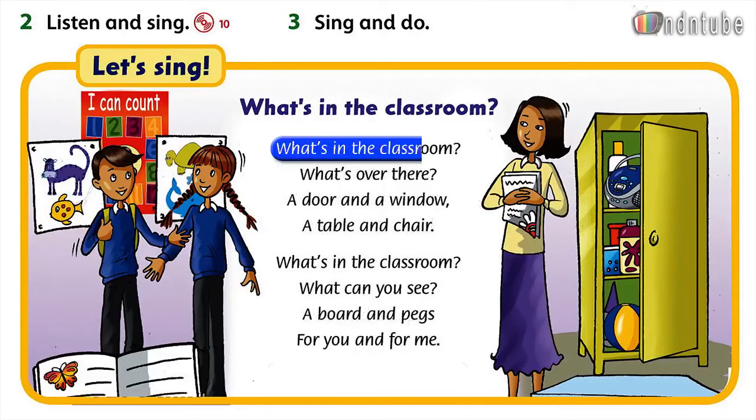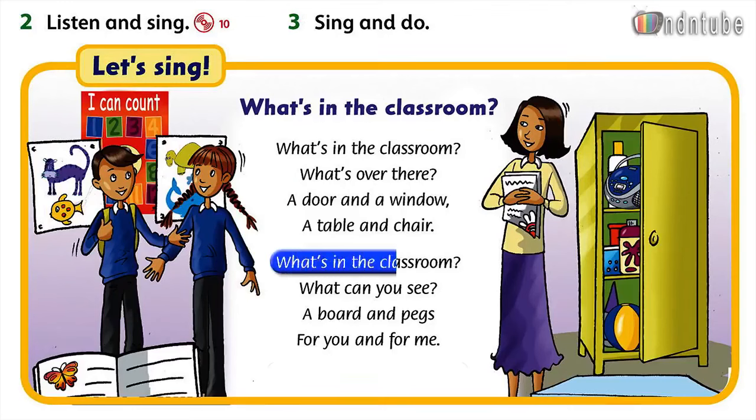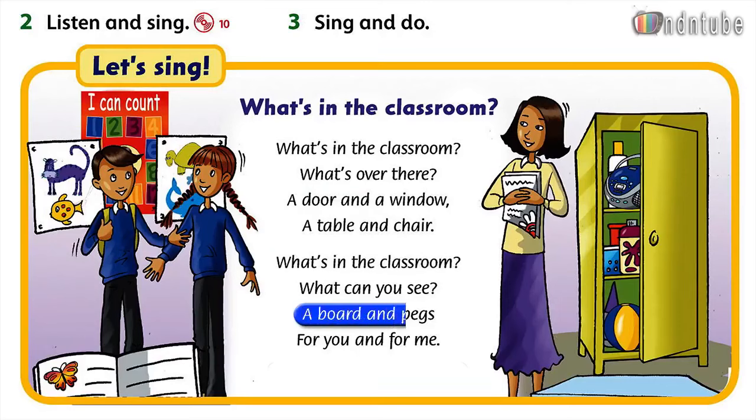What's in the classroom? What's over there? A door and a window, a table and chair. What's in the classroom? What can you see? A board and pegs for you and for me.